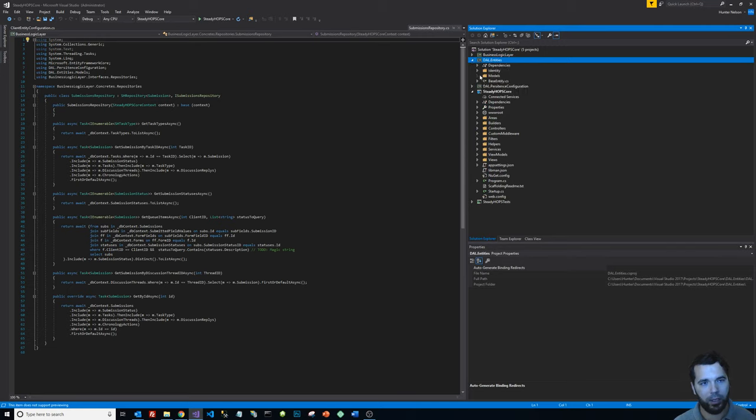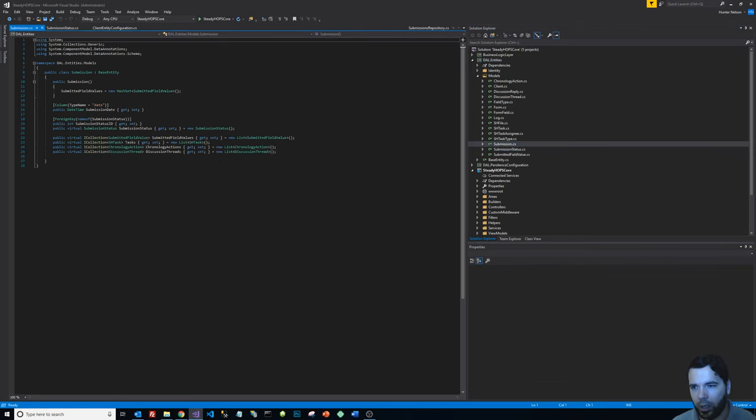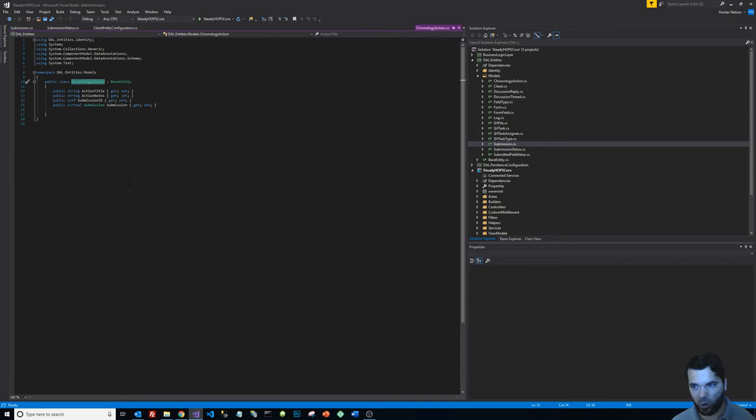Also got an entity layer, and I have all the models here. So for instance, let's look at a submission model. So we've got the field values, the tasks that are associated with the submission, chronology, actions, discussion thread items, and these are just kind of the code representations of some of the data that we saw in the demo. So for instance, here's a chronology action, got action titles, notes, submission IDs, and some of the other ways that you can kind of describe a database table via code.